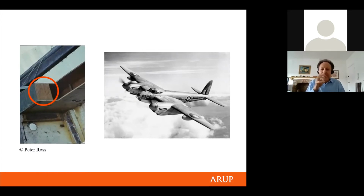And so come the Second World War, 1930s, here we see the Mosquito, one of the very early uses of these new waterproof wood glues. And the detail on the left there is actually a detail of one of the wings. You can see this tiny little glulam beam. And so that's great. We've now got waterproof wood glues, because even if we're going to keep our timber building dry, everything always gets wet during transport, during construction. And so having waterproof glues is incredibly important.